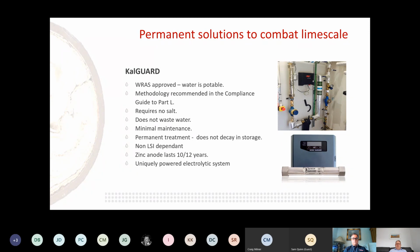The anode itself, there's enough zinc in there to last 10 to 12 years. When it's approaching the end of its life, it pops up with an alarm. There's a code on the front of the screen, and it tells you that the anode needs to be replaced. In fact, recently I had one from the Mayor's office, I think it was Bristol or Gloucester, I can't remember, and they were just having to replace the anode, and it had been in for 17 years. But we say on most applications, suitably sized, you're probably looking at 10 to 12.